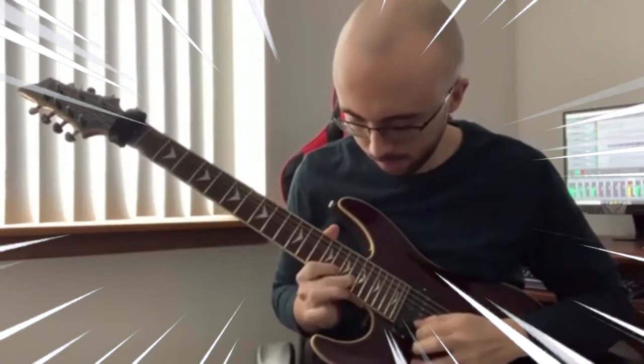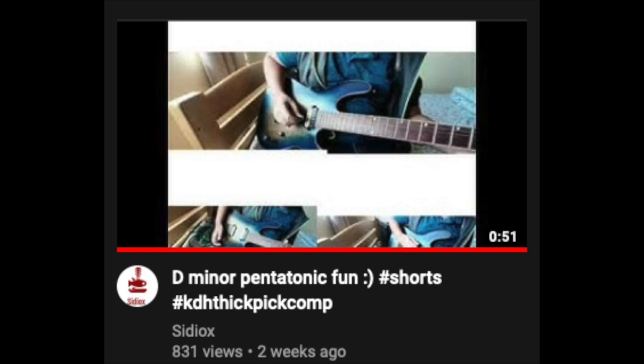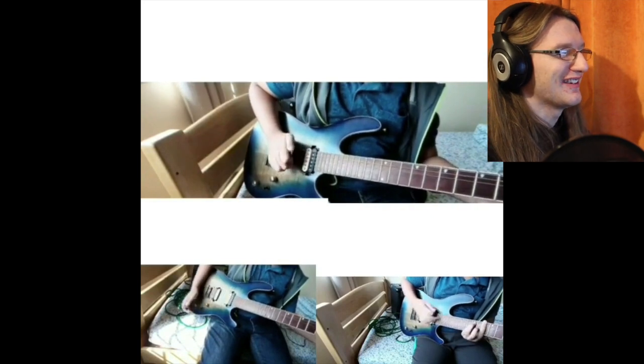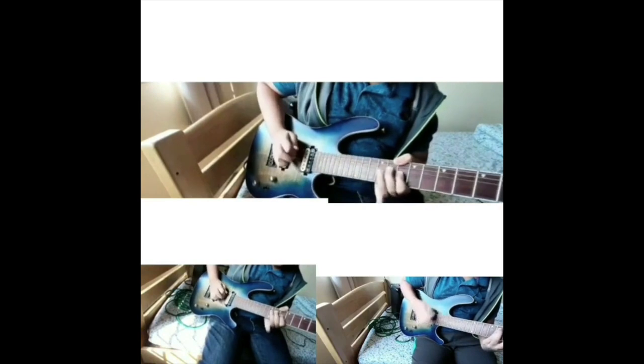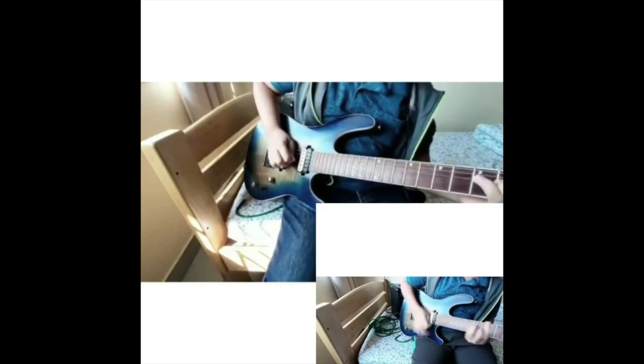That was great. The harmony tapping, that was really nice. And just because it was major, it just sounds happy. It sounds kind of like an anime theme song almost. That was nice. You're definitely in the running for the thick pick. D minor pentatonic fun. This is so Hendrix-y. Really good stuff, I like that.